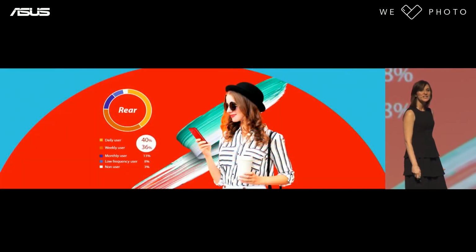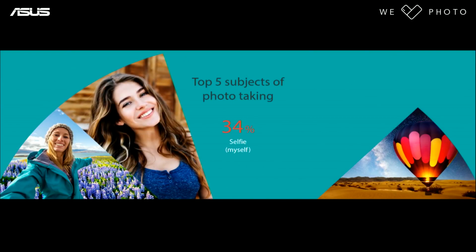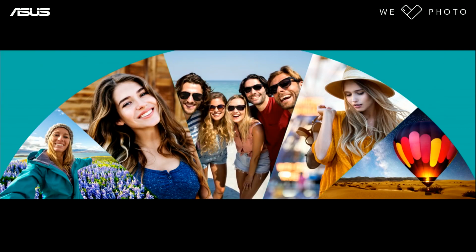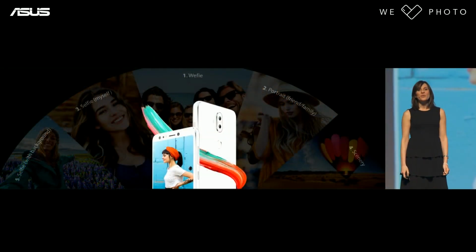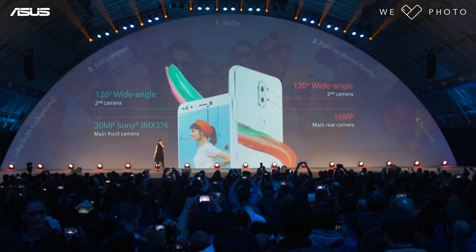Front camera is used as much as the rear one, from wifies to selfies with backgrounds, from group shots to scenery. ZenFone 5 Lite has a unique four camera system with four independent cameras, where the main camera and the secondary camera work separately. The new ZenFone 5.